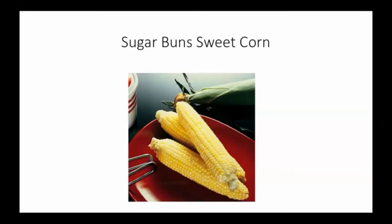A new sweet corn for us is called Sugar Buns. It's the longest harvest period of all the early sweet corn varieties, and it's of the SE type for sweetness and is all yellow. What do we mean by SE type? Well, SE stands for sugar enhanced.